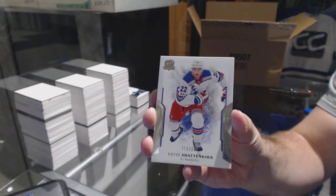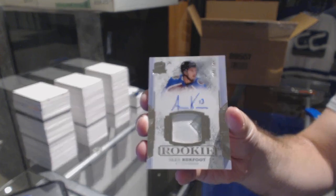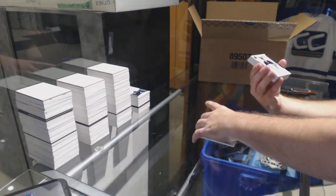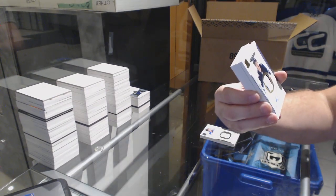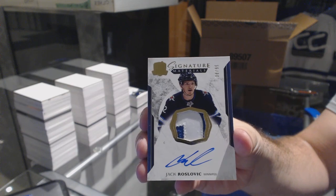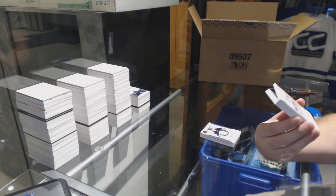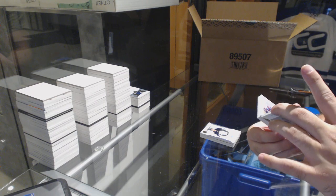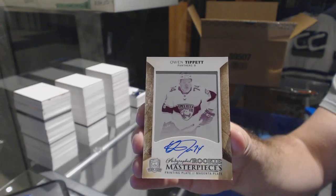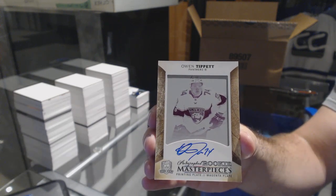249 for the Rangers, Kevin Shattenkirk. 249 for the Avalanche, Alex Kerfoot, two-color RPA. For the Winnipeg Jets, numbered to 99, Signature Materials Patch Auto, Jack Roslovic. We have a 1/1 rookie printing plate auto from the Future Watch set for the Florida Panthers, Owen Tippett. 1/1, Owen Tippett. That's pretty sweet.